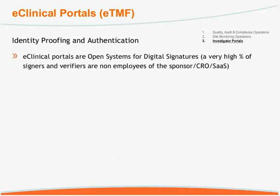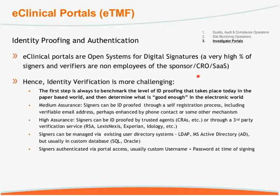Like the first two examples with quality management and audit support as well as trip reports, identity proofing and authentication is a different set of rules here with eClinical. So these are purely open systems, and a high percentage of the signers as well as the verifiers are non-employees of the company that's hosting the digital signature service. Identity verification, identity proofing is much more challenging.